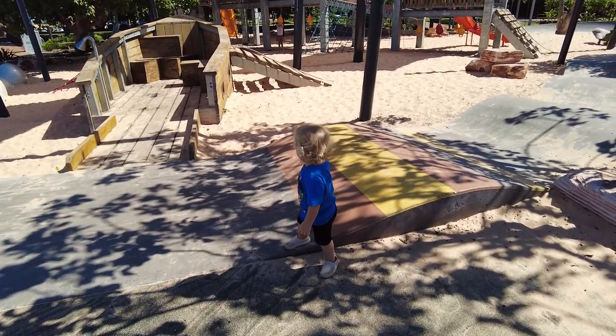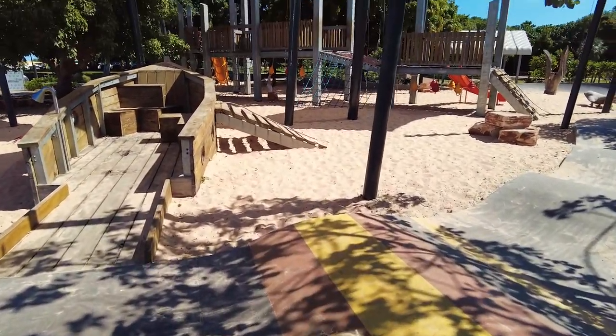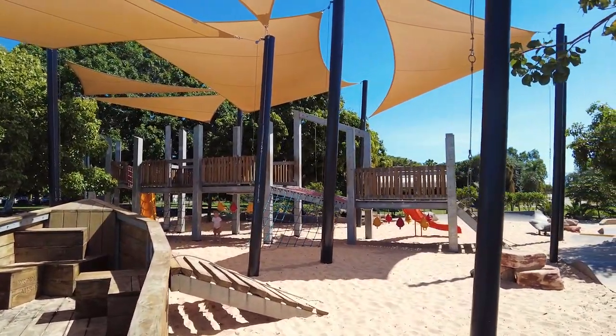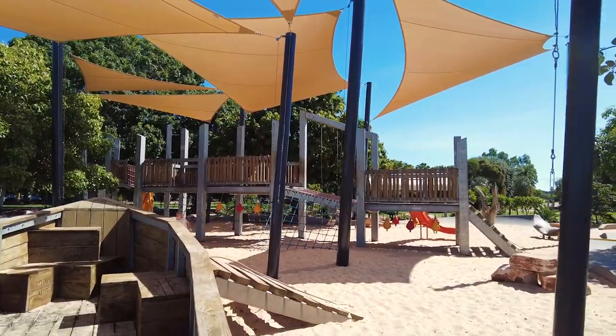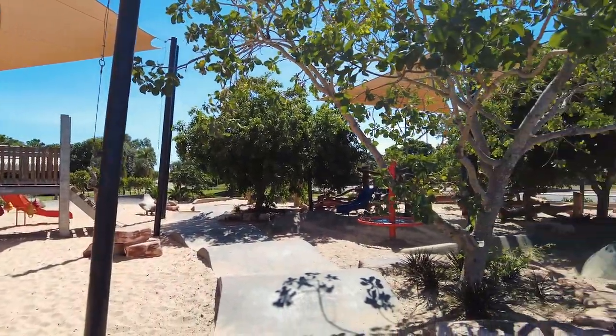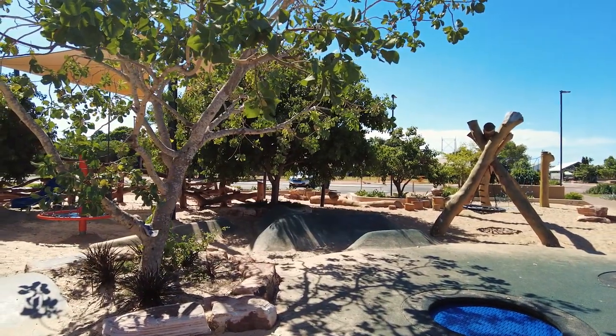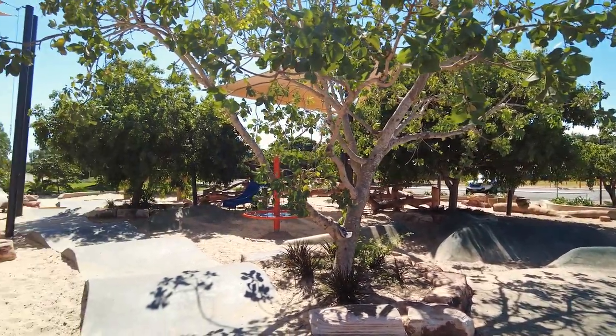So we found this playground. It is huge. It is actually one of the biggest playgrounds I have seen yet. That's like one half. Then there's another half over here. And it's just got literally everything. You can spend a whole day here.